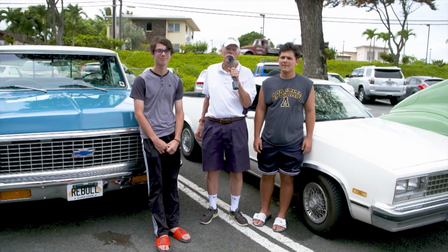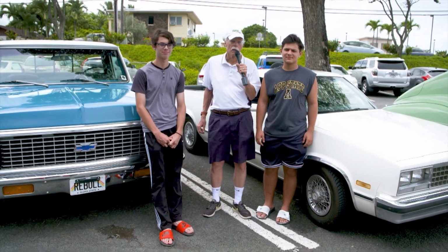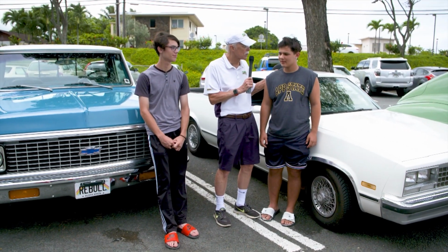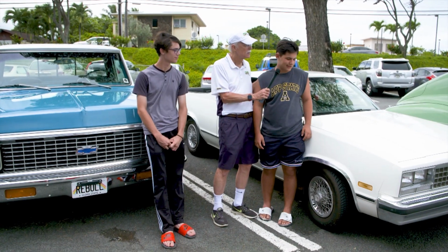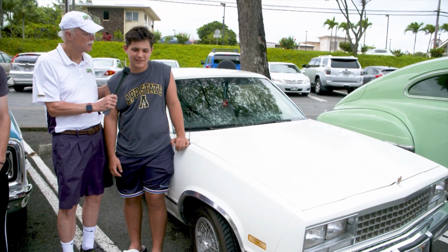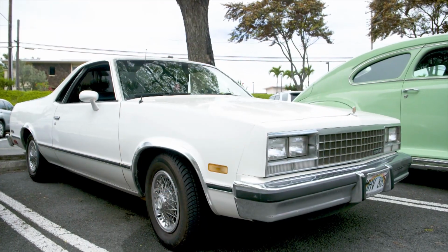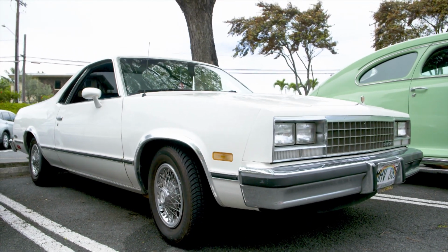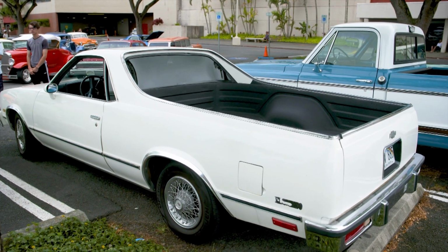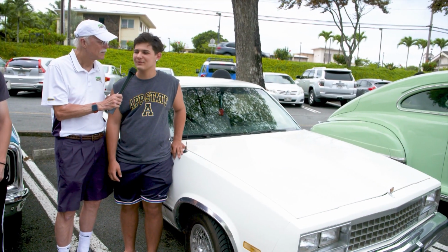So I'm here with the dynamic duo, Casey and Remy. They both have interests in trucks or truck-like vehicles. So you're going to tell us about the new one that you just acquired. This is my 1985 El Camino. It is a truck, or considered a truck, but I consider it a cruiser. It's because it has a car body with a truck bed. How do you like it? So far, I've only had it for a month, so we'll see.